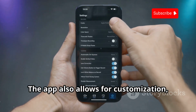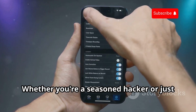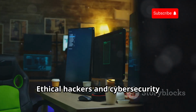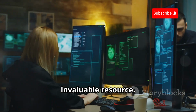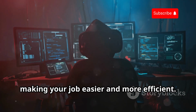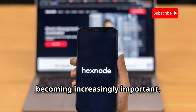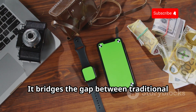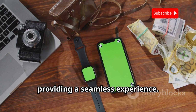The app also allows for customization, so you can tailor it to fit your specific needs. Whether you're a seasoned hacker or just starting out, Hackode offers the flexibility to grow with your skills. Ethical hackers and cybersecurity professionals will find Hackode to be an invaluable resource. It streamlines the process of identifying and addressing security threats, making your job easier and more efficient. In a world where cybersecurity is becoming increasingly important, having a reliable toolkit like Hackode can make all the difference. It bridges the gap between traditional hacking tools and modern technology, providing a seamless experience.